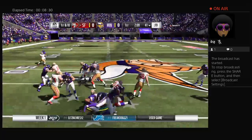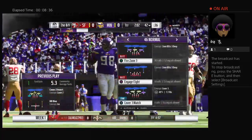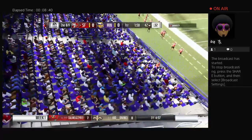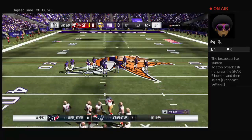A first carry now for the former Viking. This is Jerick McKinnon. And he'll push this forward only to about the 42-yard line. The tackle made there by Linval Joseph. Get set! White.